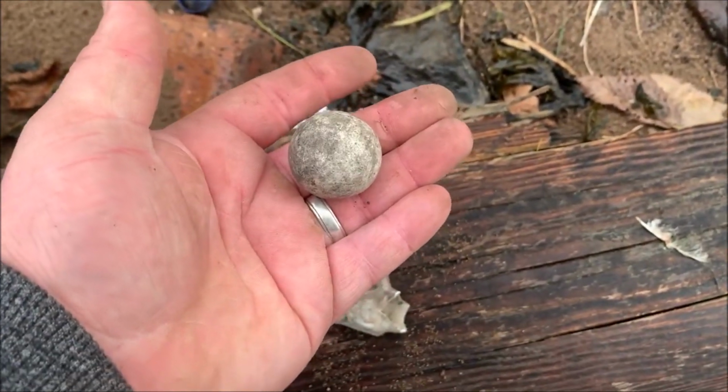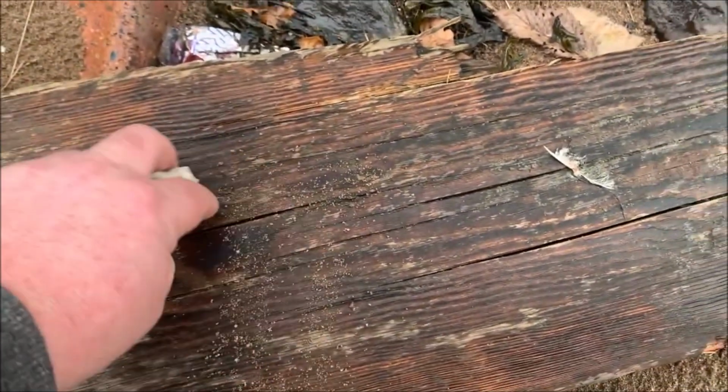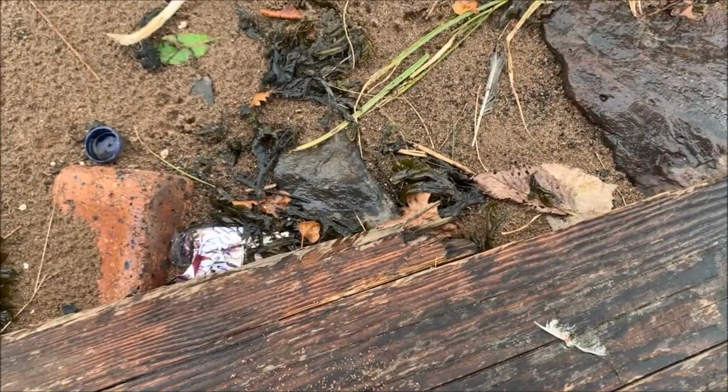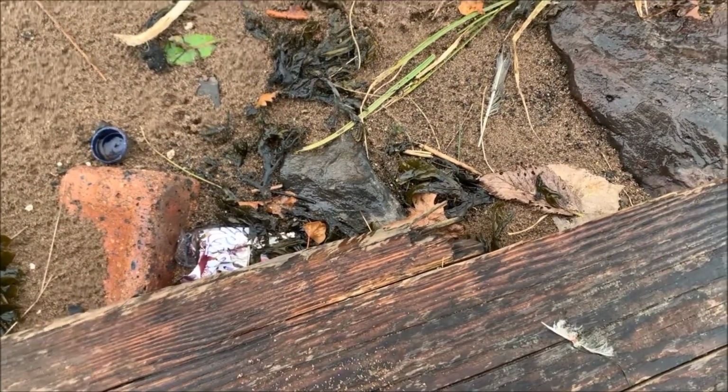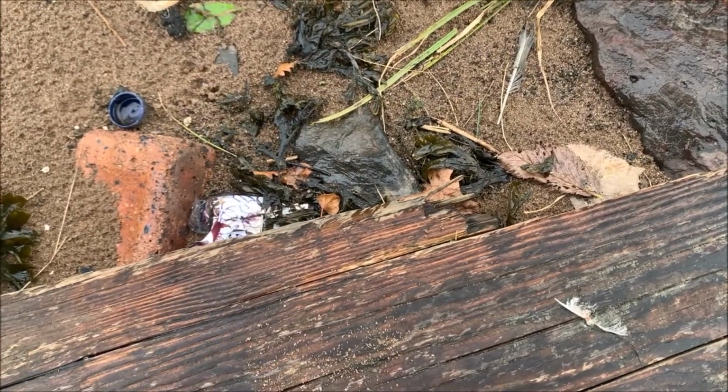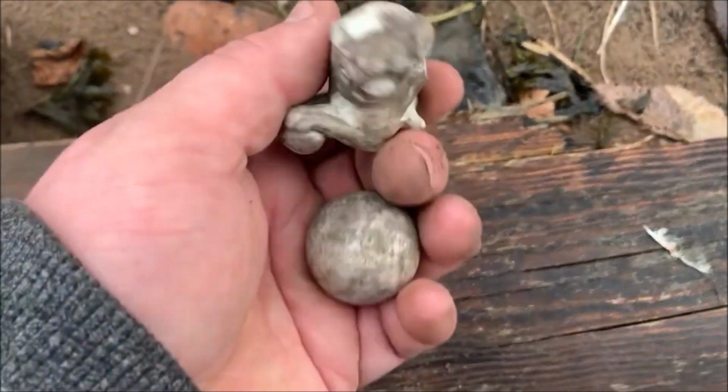Very nice. Not had very much World War II history off this beach in a long time, but once your places get popular, people do come here and they'll detect and they'll find what you left behind.